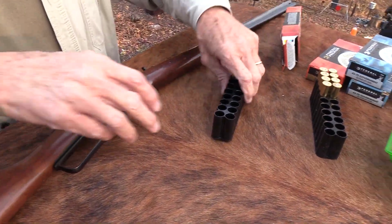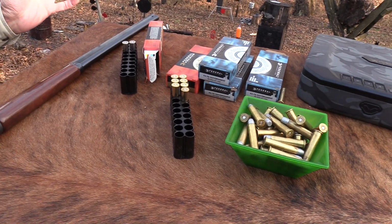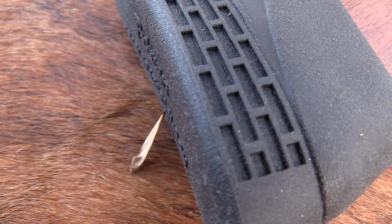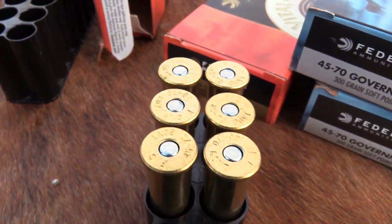We'll load up one more time, okay? Anything else I was going to tell you about this? I do have the decelerator pad on it, of course. It gives me more length. Not as much worried about the recoil as I am just a little length. Although it does absorb some of the recoil, so you can't argue with that.